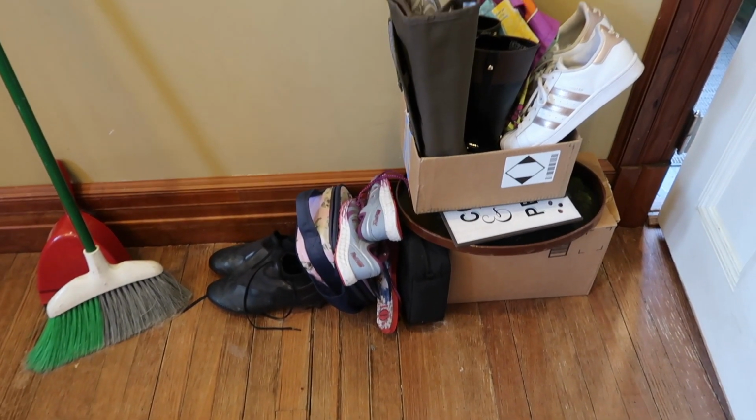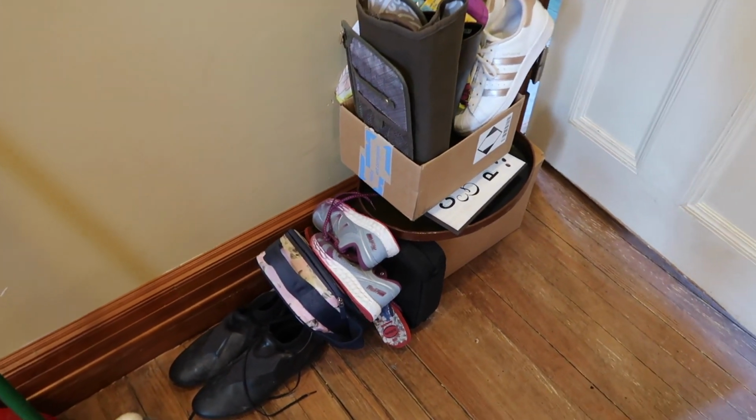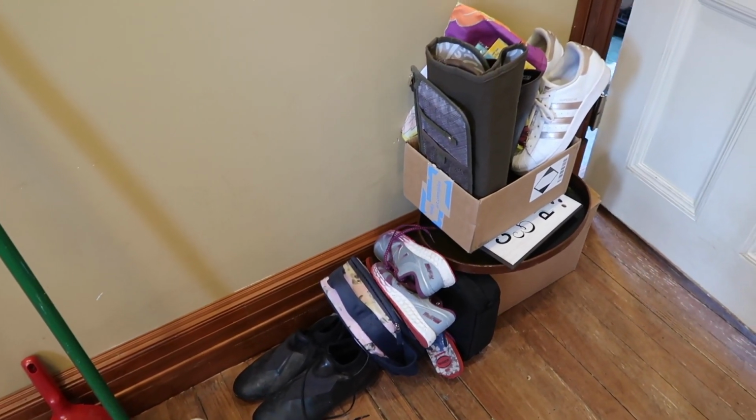And all of this stuff here is donations that are going out. So I'm going to bag that up and get it right over to the donation bin so that I don't have all of this clutter here in the kitchen.